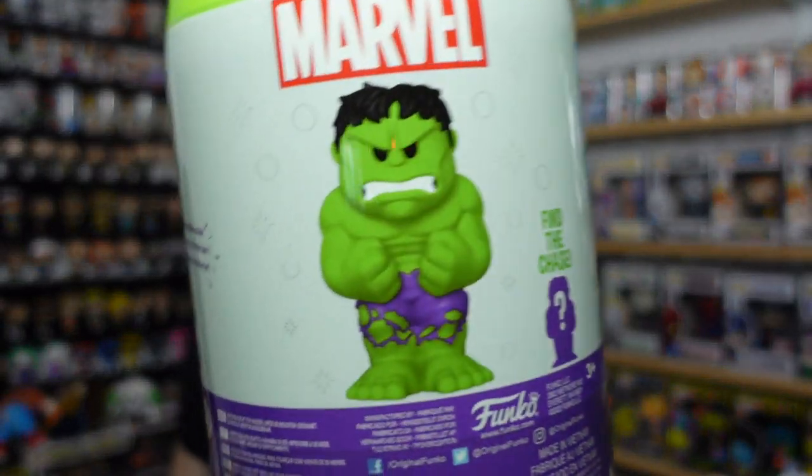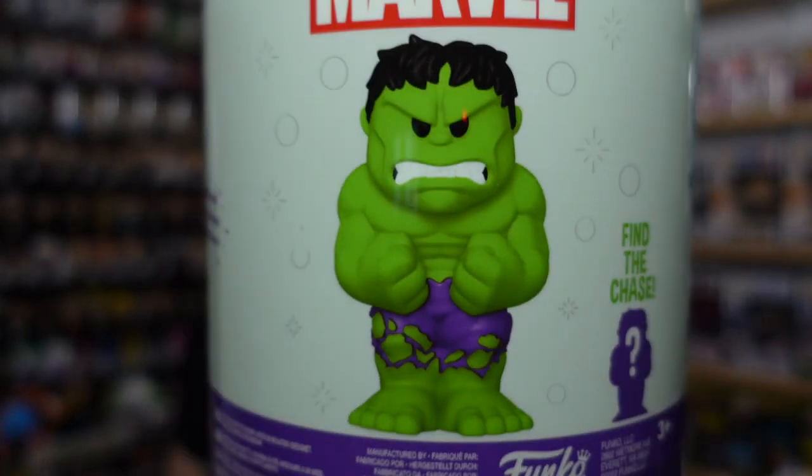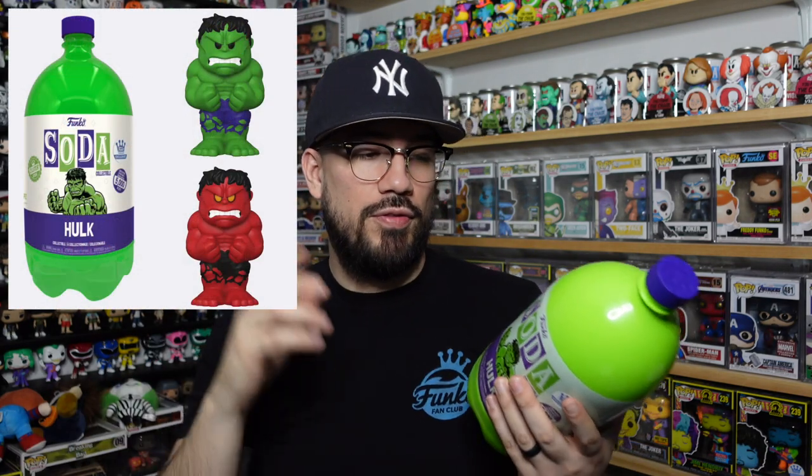So this is what it looks like, the regular one. Big old Hulk there. Big Marvel fan, do love Hulk, and I just felt like this is amazing. And then the chase I thought was so cool. The chase of this is Red Hulk. So of course these are the same thing. There's a 1 in 6 chance that you can pull the chase, just like on the soda cans, but in a big boy, and it's a bigger figure.